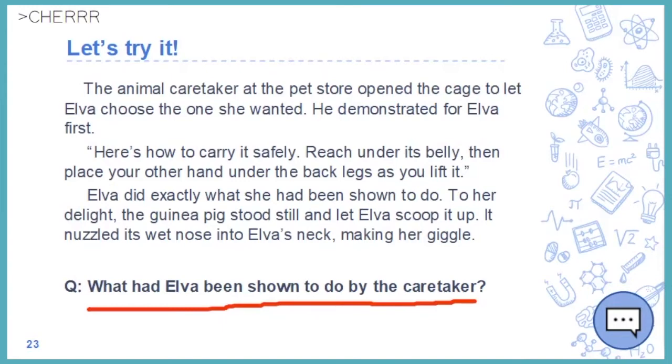Okay, all right. Spelling errors unfortunately will affect the marks given. Let's move on. Especially if it makes the answer very vague, or it makes the answer wrong or hard to comprehend. All right. So what had Elva been shown to do by the caretaker? Let's run through the steps, guys. So most of you said it's got something to do with how to carry the guinea pig safely.